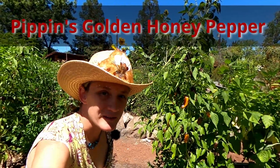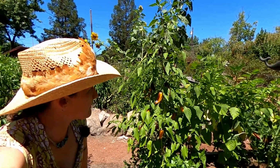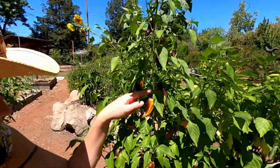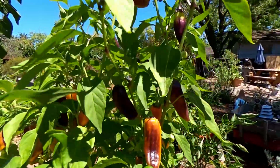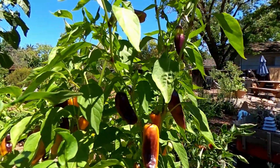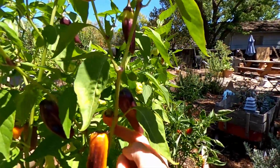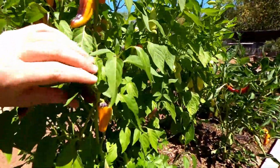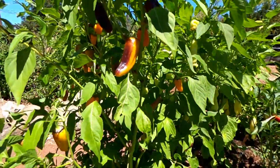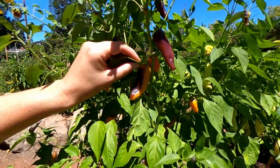This is a Pippin's Gold. These are very delightful and scrumptious snacking peppers. However, a lot of them are fairly small. These peppers are fully ripe and at their maturity level when they are very orange, such as this one. And you can see, based on size, there's a bit of a variety here, from pretty small to something that you can enjoy in 2 bites when that's ready.